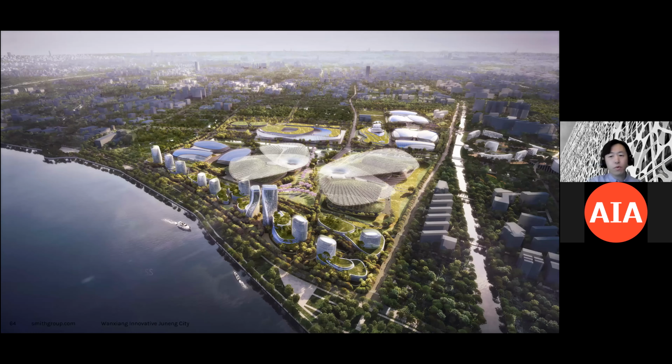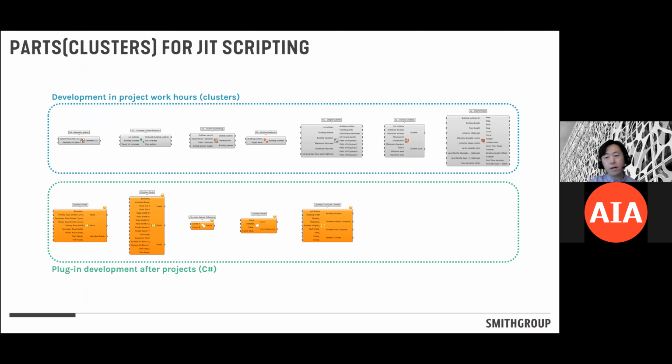Again, we modularized the scripts in making Grasshopper scripts for this project. We developed the clusters as shown in the upper part of this page during project hours, and then make plugin components to refine them further after finishing projects.